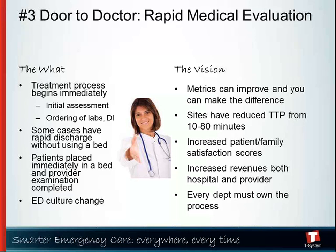A new thing they're trying at that site, too, is doing registration post. So on those quick, rapid medical eval patients that can be discharged, we actually hand their script and their discharge instructions to a registration clerk, and then the patient does the registration on the back end. So, again, we can get the patient to the provider quicker. So it's working very nicely. Yes, and I agree with you, Dr. Anderson.